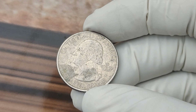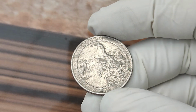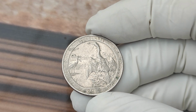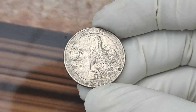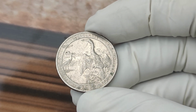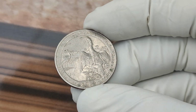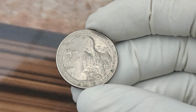Some of these rare errors and high-grade coins have sold at auction for thousands, and in exceptional cases, even millions of dollars. So, keep your eyes peeled. Use a magnifying glass or microscope to check for errors or unusual features. Coins in uncirculated condition with minimal scratches are worth more. Consider sending your coin to a professional grading service like PCGS or NGC to confirm its grade and authenticity.